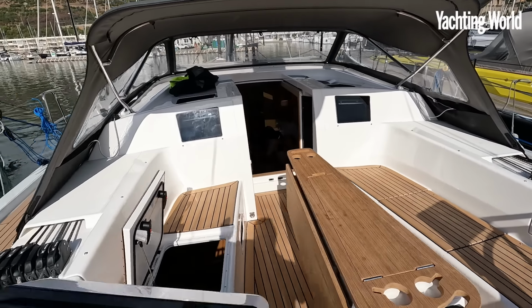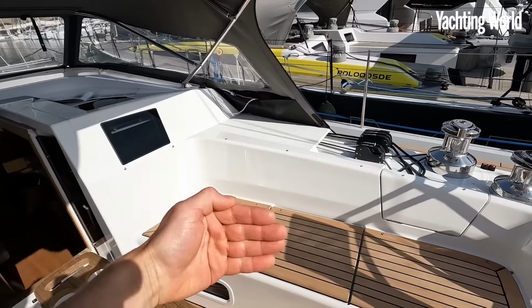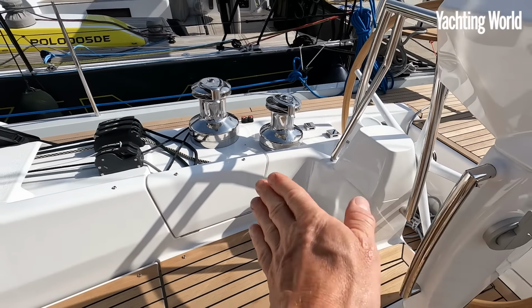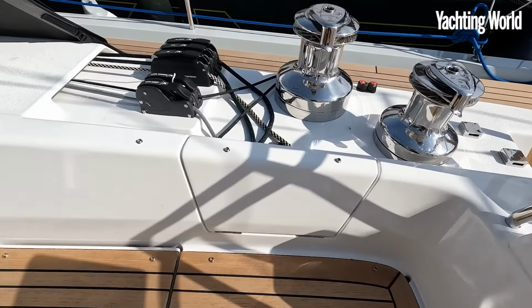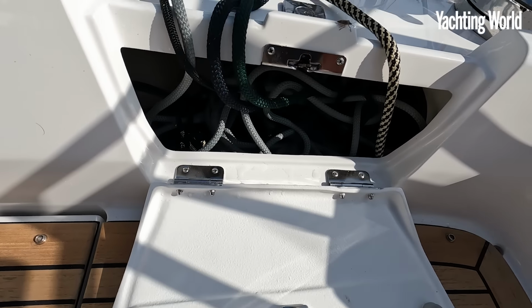In terms of the cockpit, you can see it's nice deep coamings here, and that means you've got your aft facing reclining seat, but also pitched up against here, so you can sit feet forward, looking forward in there, which is quite a nice feature as well. Tailing lockers here, so you push a bit of button there to release that. Yes, it's a small opening.